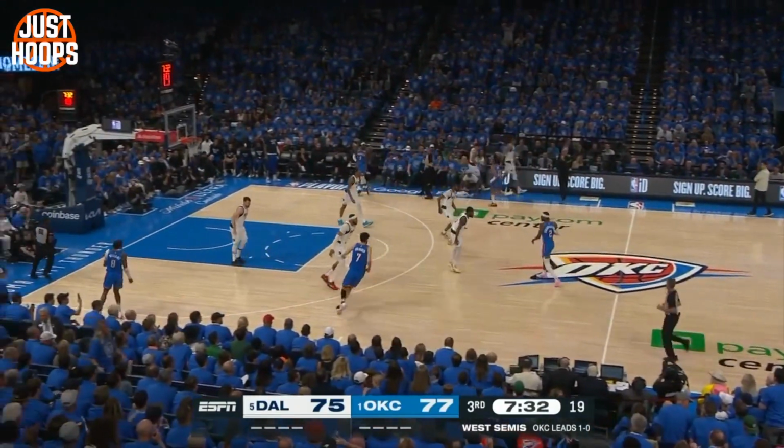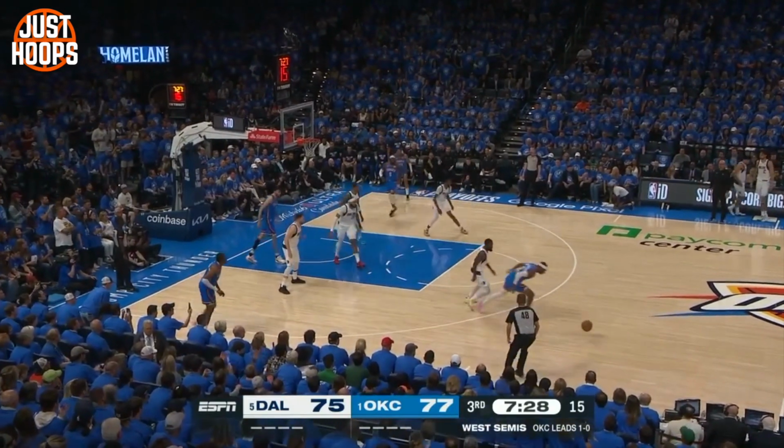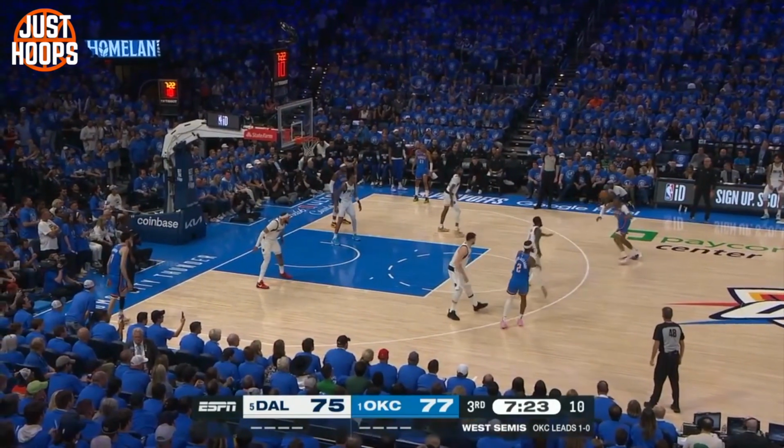This clip here is an example of their rotations on swings. First, in the ball screen, Daniel Gafford was somebody that they tried to drop, show him quick and get out. In terms of 1 through 4, they switched a lot. They tried to keep Luka out of switches, but here Luka switched.